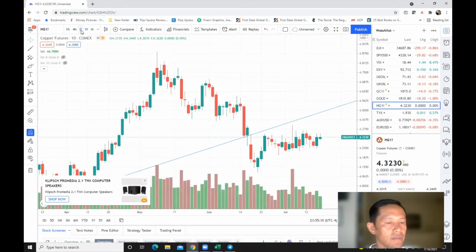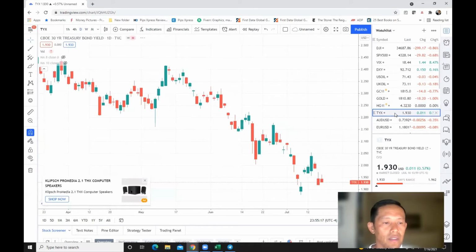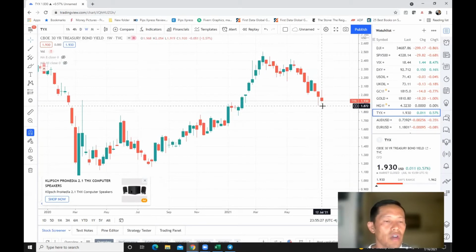Looking at the daily time frame, same thing. You have currently another new lower high, looking very nice. And hence TYX, despite it's positive, they need to fill that gap. And I'm also bullish with the yield, creating a new higher low. Next one, either a new higher high sometime, or a new lower high.